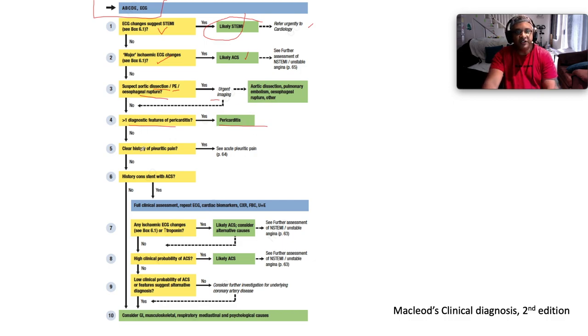If no, ask yourself, is there a clear history of pleuritic chest pain? Then you approach it as such. If no, is there a history still consistent with ACS? If yes, do a full clinical assessment, repeat your ECG, repeat your cardiac biomarkers at 6 to 8 hourly intervals, do your chest X-ray, full blood count, urea, electrolytes. If the history is not consistent with ACS, consider that this could be a gastrointestinal, musculoskeletal, respiratory, mediastinal, or psychological cause.